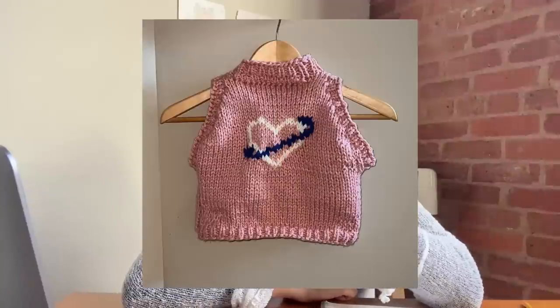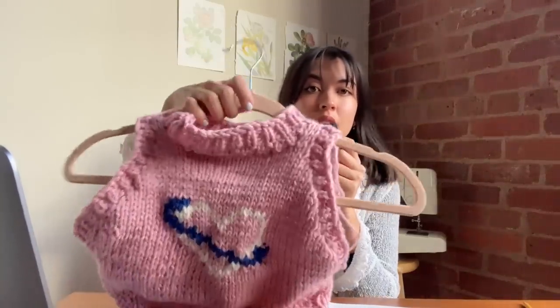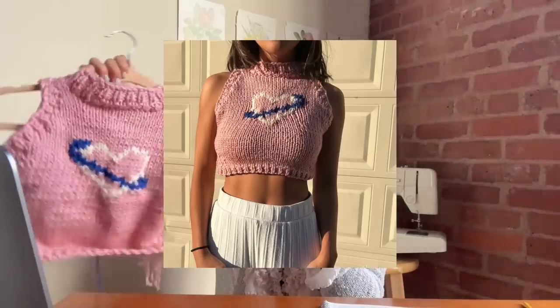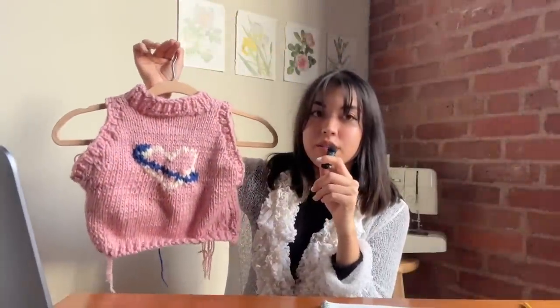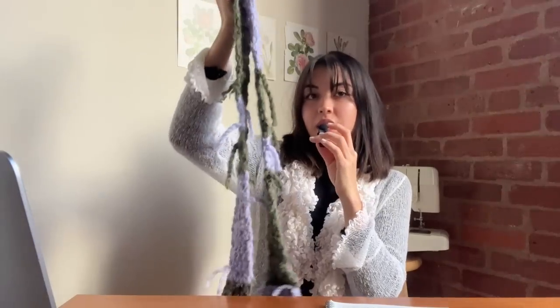Then I made the Saturn heart top, and this one was very popular on Instagram, but I did some intarsia. And it's a little bit messy, which is why I didn't sell it. I wanted to kind of perfect it first. It's just this really pretty pink color, and I love the contrast of the pink and the blue. And then I made a ton of skinny scarves. I crocheted this one and left the ends out.